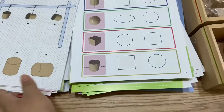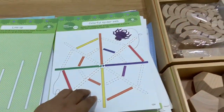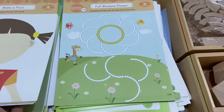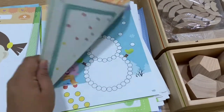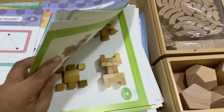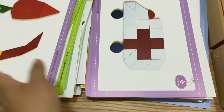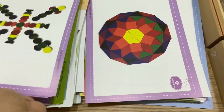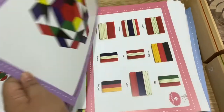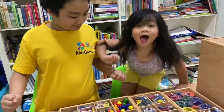These are some of the suggested activities that you can do using the Spielgaben. This is really worth the money, thinking that you'll be using it for like 12 years. A lot of your kids will never be bored with this one. Are you excited to play? Yeah!